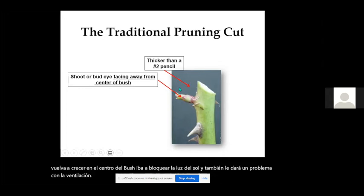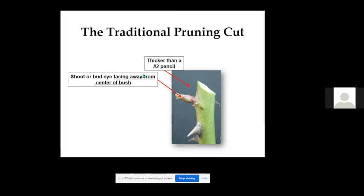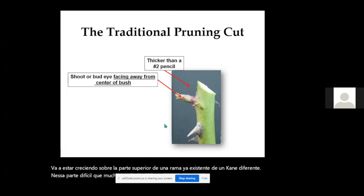A lot of people say, well, it needs to be an outward facing bud eye. You'll hear that term a lot. Now, it doesn't have to be exactly 90 degrees to the center of the bush. It can be off to either side of it, but just make sure that it doesn't point directly into the center of the bush, or that it's going to be growing over the top of an already existing branch off a different cane. And that's the hard part that a lot of people have, is trying to decide, well, okay, here's a shoot or here's a bud eye, but it's pointed in a direction that's not in the center, but is it good enough? In most cases, it will be good enough.